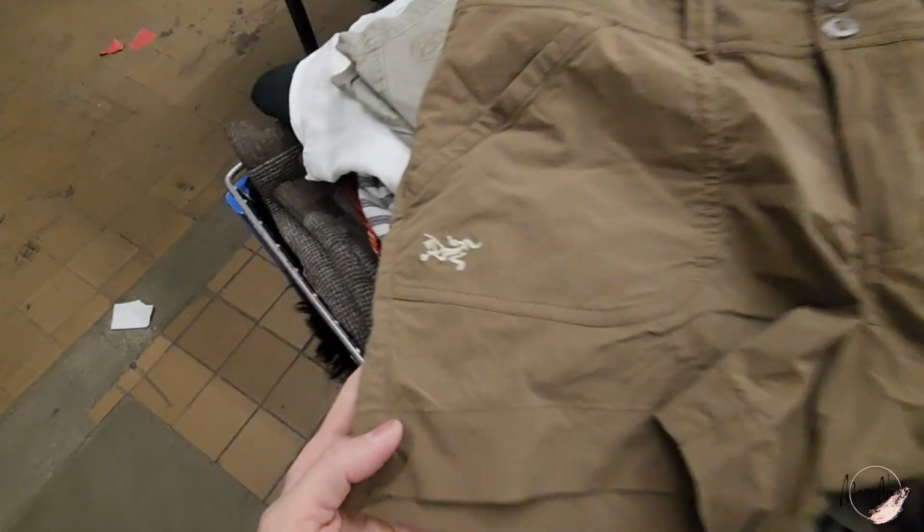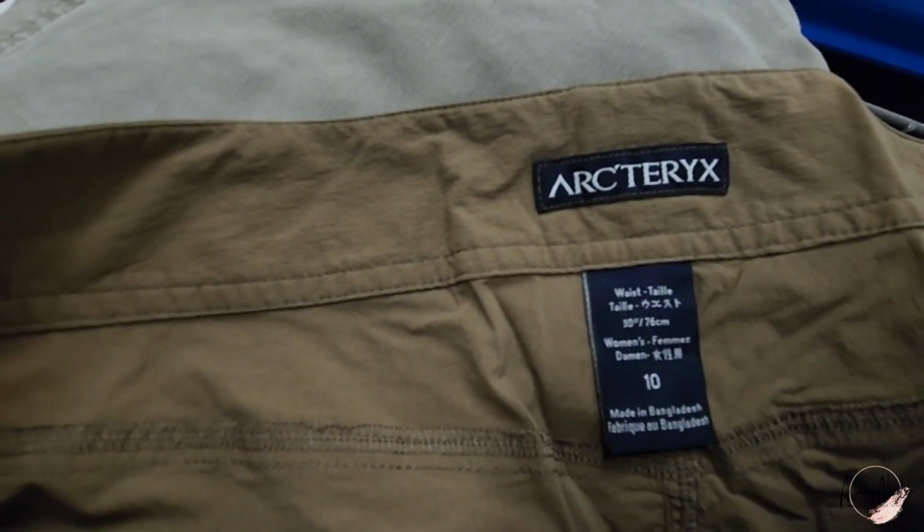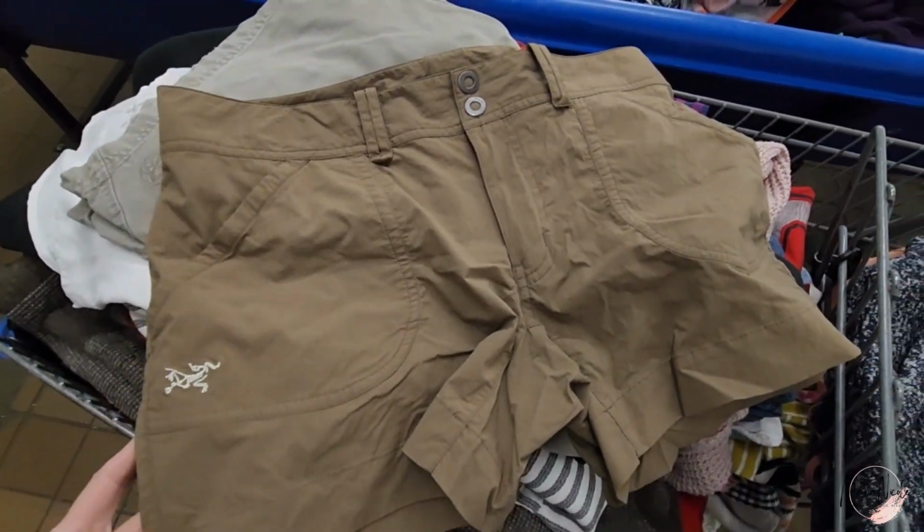My last rotation and my last find, I saw this little skeleton go throwing across the bin from somebody throwing it, and yes, these are Arc'teryx, which is a great way to end my day here.